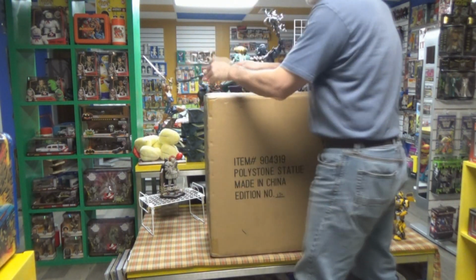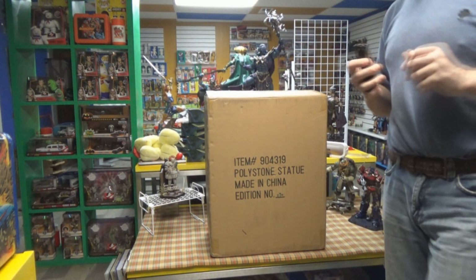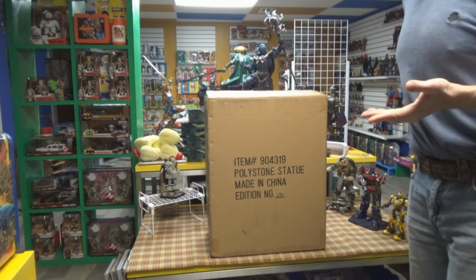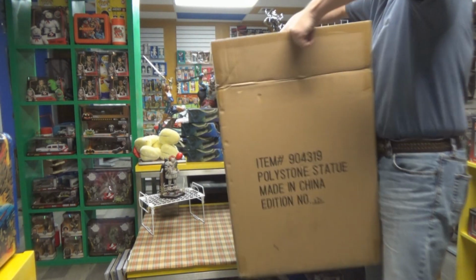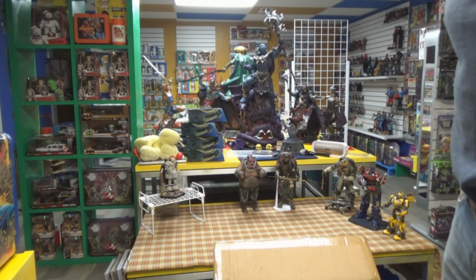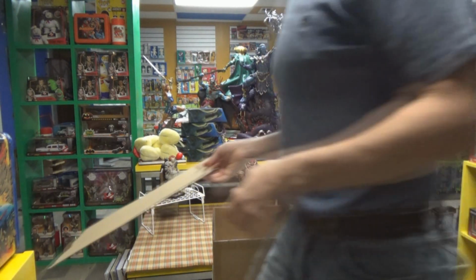Yeah, it's on clearance. And it stayed on clearance for a while. I'm kind of surprised actually. It's not the exclusive or anything. Well, the exclusive was a 2-pack bundle with the Battle Cat, basically. But I know you've had your eye on this for a while.